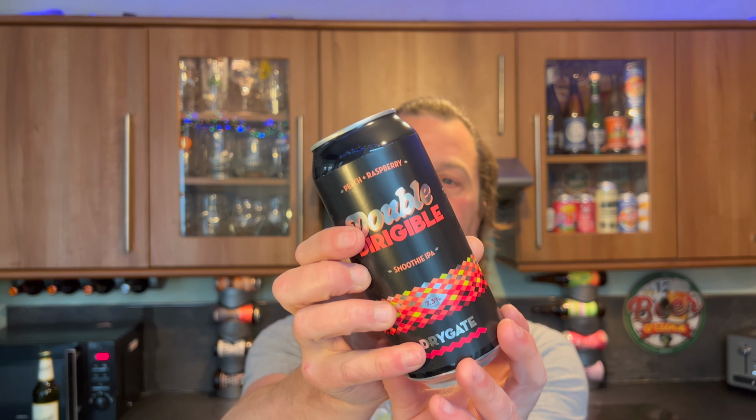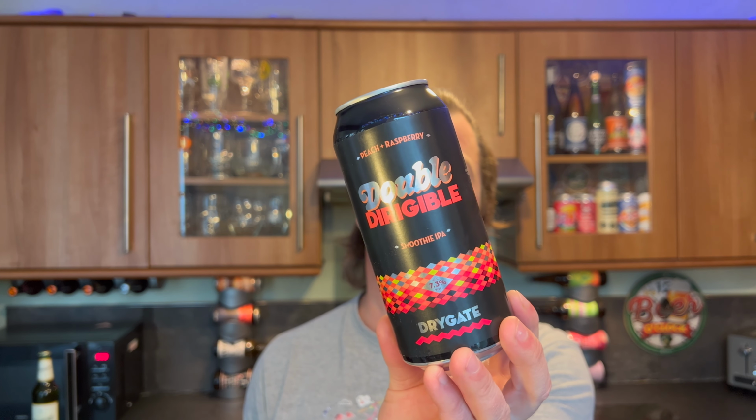Next up we have a double dry-hopped smoothie IPA, 7.3% ABV, 440 milliliter can. Smoothie IPA. It's going to be one of those kind of pastry things, isn't it?